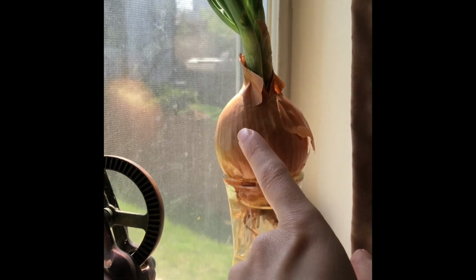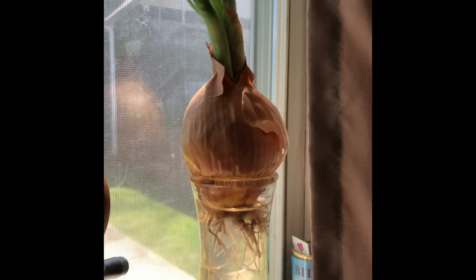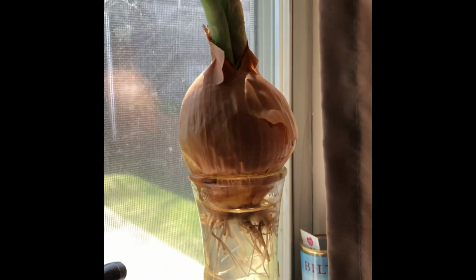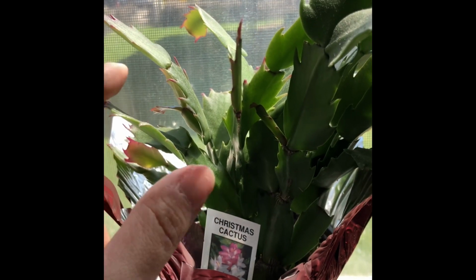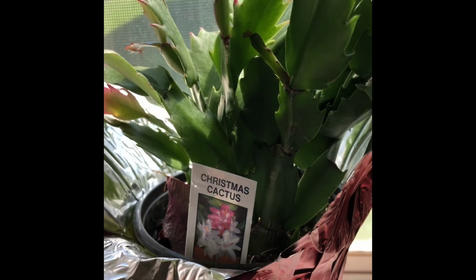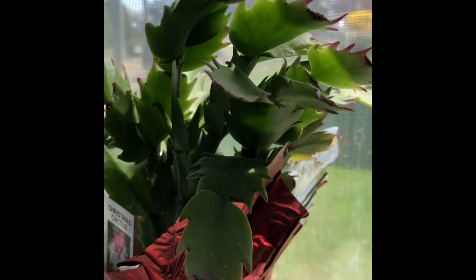And then we actually forgot about an onion in my cabinet, and it actually sprouted. So we decided to put it in some water because we are a big family that loves onions. And then we have another cactus. It's called a Christmas cactus, so you'd see. And it does bloom. It doesn't bloom very often, but it does bloom.